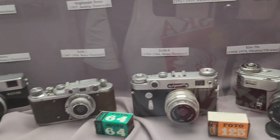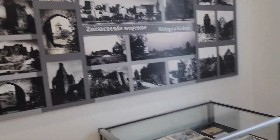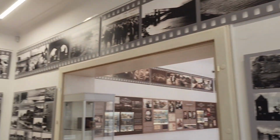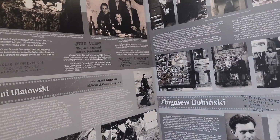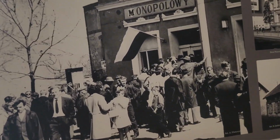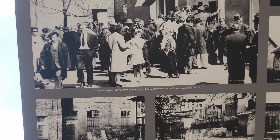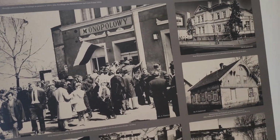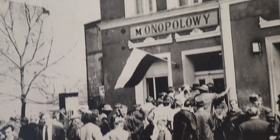This is old cameras, you see? Wow. Ooh, my phone is burning. It's all his history here, guys. But some of them don't have translation, you see? So I don't know what this is.